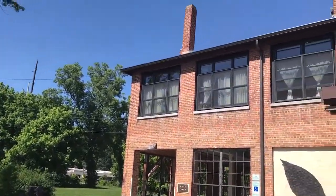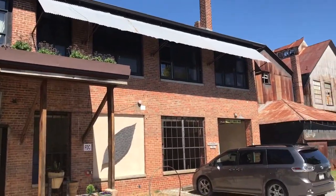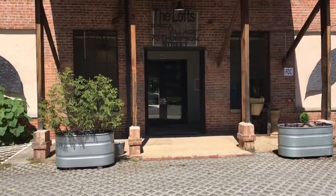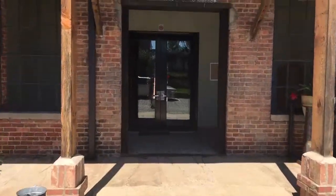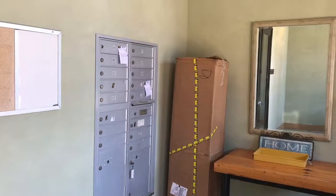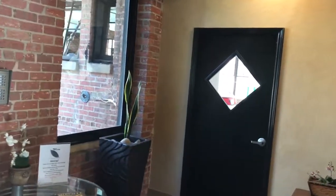This is the entrance to 75 Thompson Street, the lofts at Mica Village. There is parking. Each unit gets one parking space. Here to the right is mail. Here these doors is the lobby. Floors, some seating areas, parking, interior corridor, and parking.